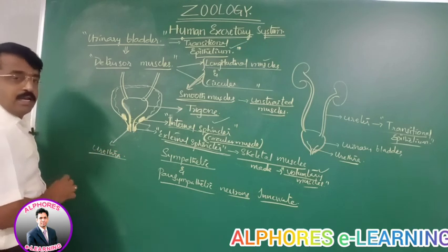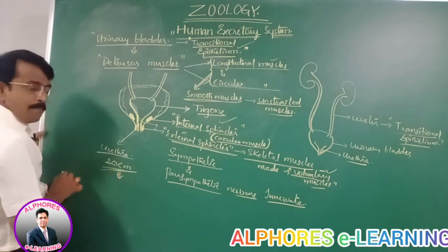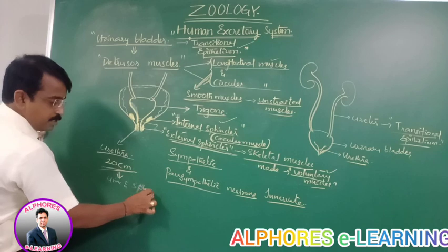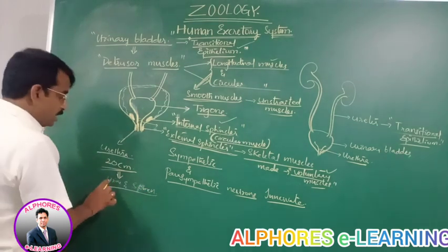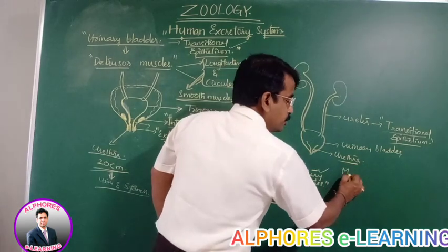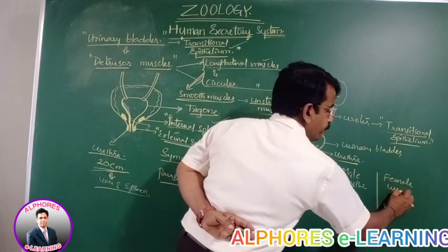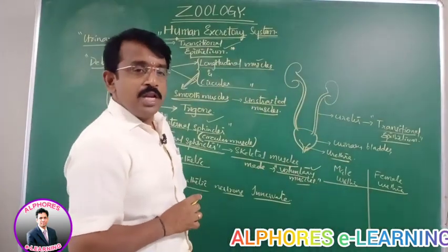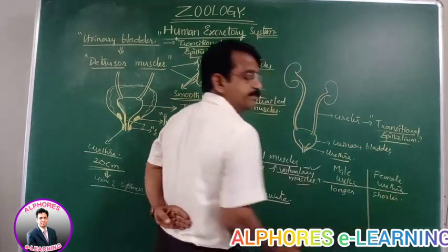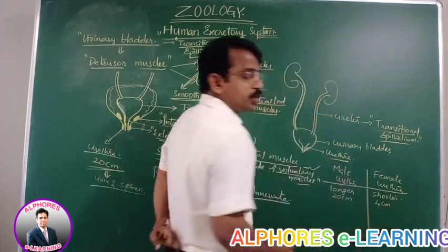The urethra is longer in males, about 20 centimeters long, and this is a common passage for both urine as well as sperms, that is semen. Generally in the female individual, we can see the differences between the male urethra and the female urethra. The male urethra is longer, whereas the female urethra is shorter. It is 20 centimeters in length in males, whereas it is 4 centimeters in females.